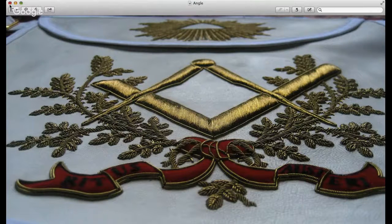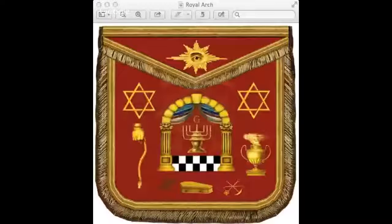Have you done any Knights Templar aprons? I know there's a big interest in that. You know, I have been asked to do some Templar aprons, but they were principally for framing to hang on walls because they couldn't be used in the areas where the brother was requesting them. So I don't have a lot of Templar designs.